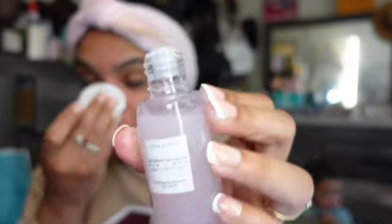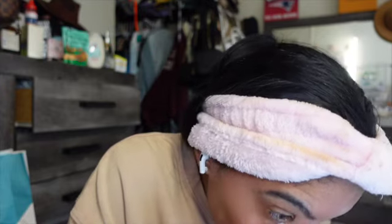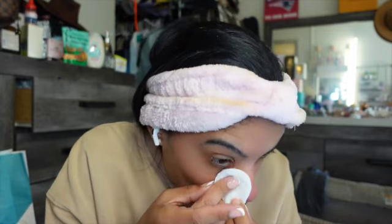I'm putting on the Glow Recipe Watermelon Glow Pore-Tight Toner. I love this thing. It smells so good. It smells like summer. My pores are huge. I need a facial. I need to hit up my friend Gigi. She's a licensed esthetician. When she first started working with her aunt at her shop, I went and got a facial. And when I tell you, that facial was life. That facial was life. I fell asleep.